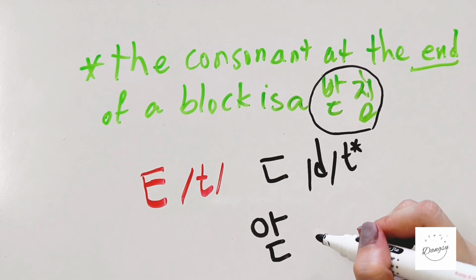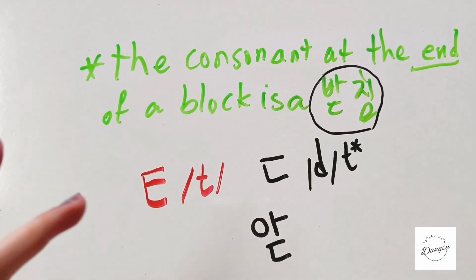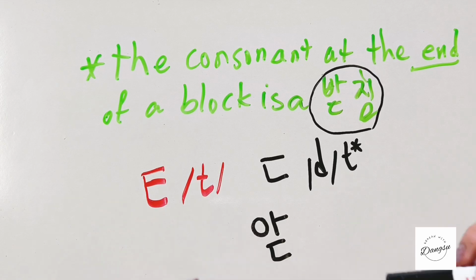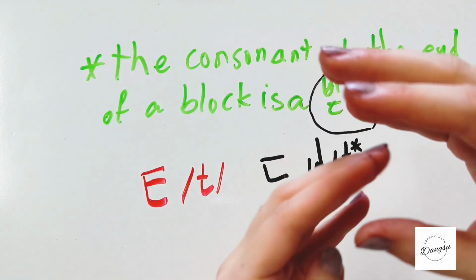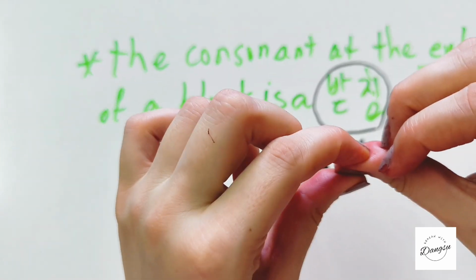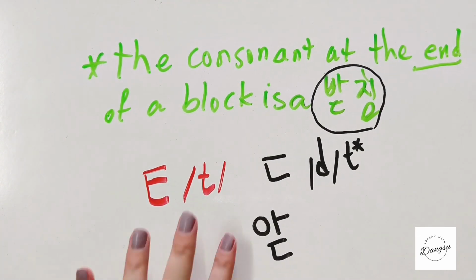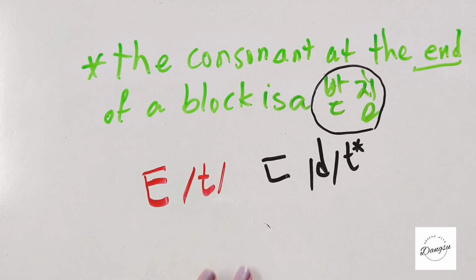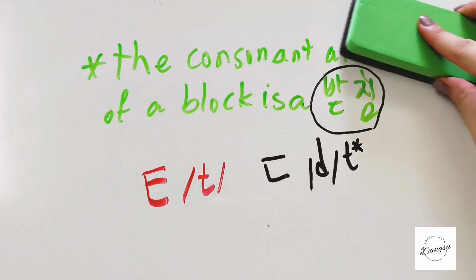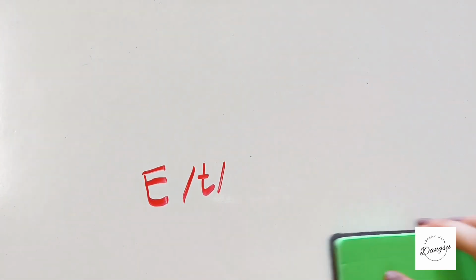One thing that you should remember about batchims is that when pronouncing batchims, you don't fully pronounce the sound. For example, you don't say at, you say at. You can't see it right now, but I'm biting my tongue when saying at. If this is my tongue, I'm biting it. Like that. Ticket is our first special letter that when it comes at the batchim part, its sound changes.